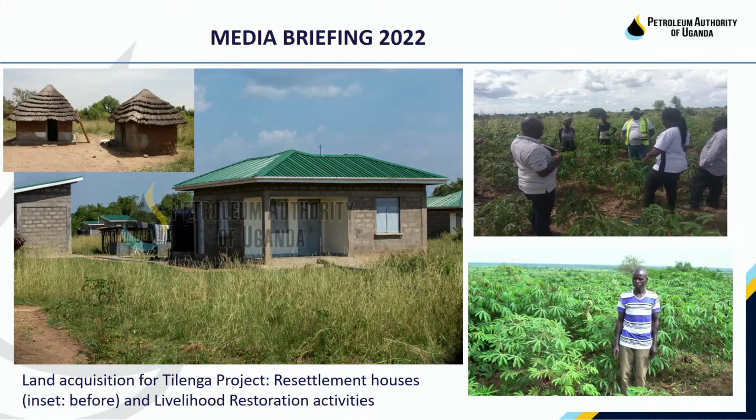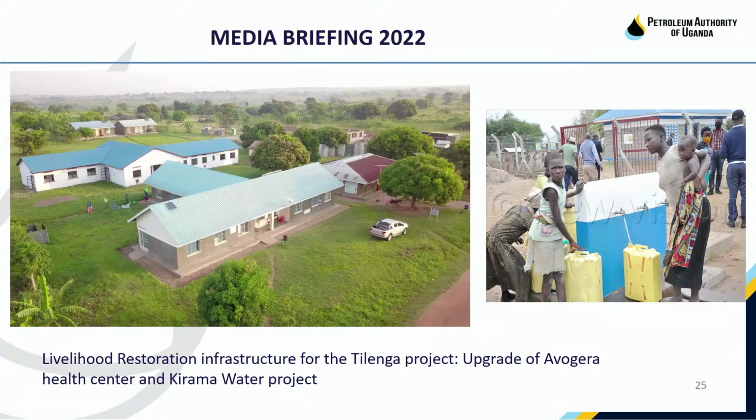Now, as part of the Tilenga project, social community amenities have been strengthened in Bulisa, and the ones that have been strengthened include the Kirama Water Project, which serves 5 villages in Bulisa district. They include the Avogera Health Center, whose construction commenced in March 2021 and is due to be completed in 2022. In addition to the Tilenga industrial area, acquisition of land for the other infrastructure like the pipeline and well pads is also progressing.